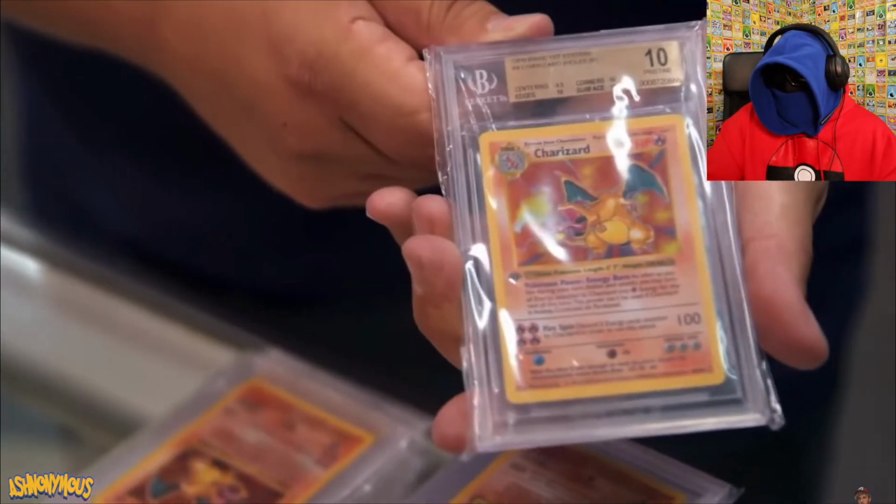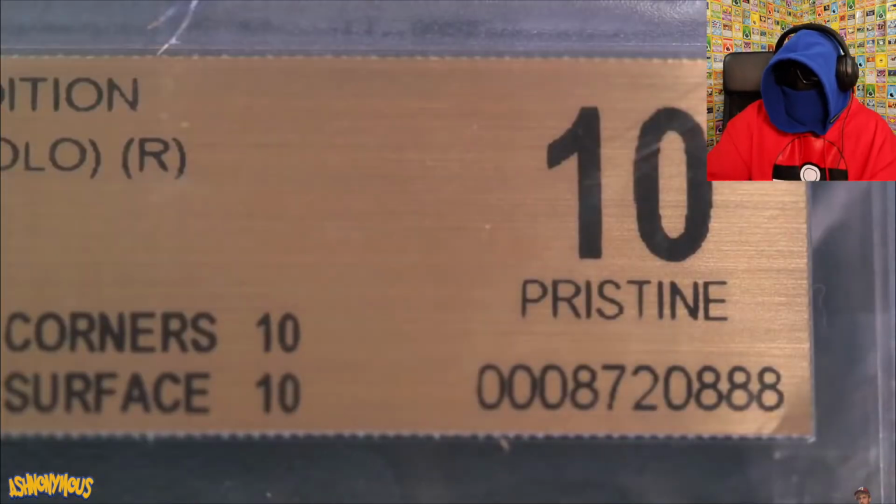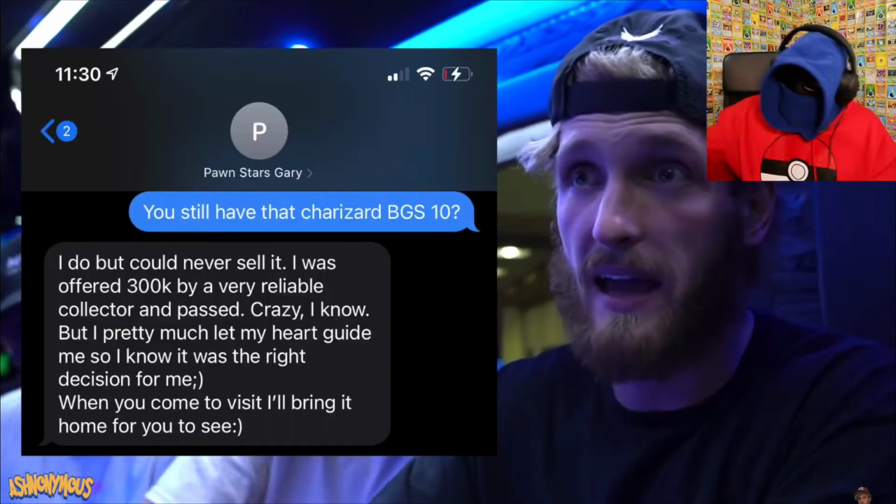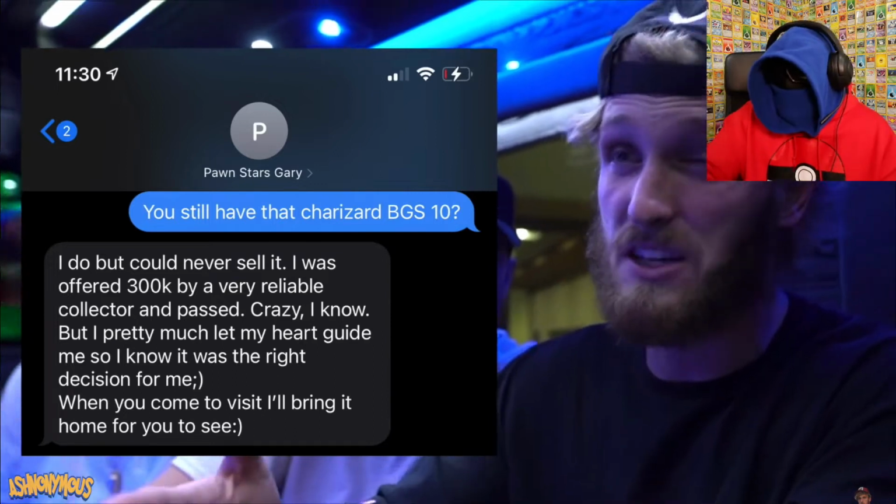He has a card I really want. Actually, he has two of them. They're the only two in the world. It is a BGS 10. Pristine, golden, first edition Charizard. Now, I've actually tried to buy a 10 Charizard from him before. And he actually told me he'd never sell it. And I'm not good at taking no for an answer, so I've come here to Las Vegas today to give Gary an offer that he can't refuse.